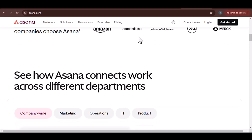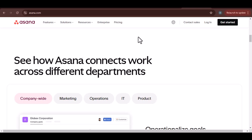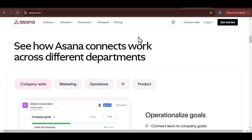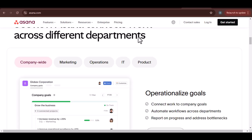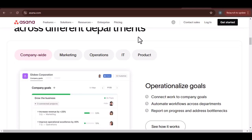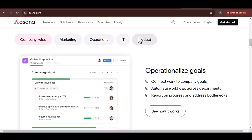Here's how it helps. Task management. Break down large projects into smaller, manageable tasks. Assign due dates, prioritize, and track progress. Project management. Create projects, add team members, and set deadlines. Asana's timeline view gives you a clear overview of your project's progress.